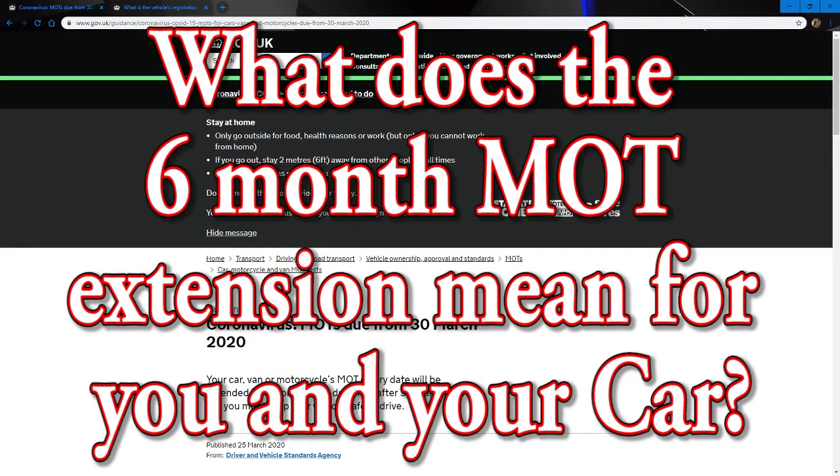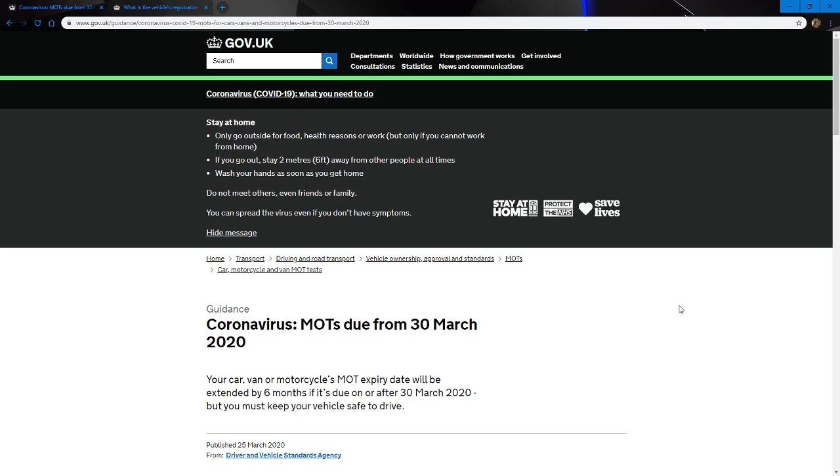Today I'm going to be talking about the MOT extensions within the UK. So the government on the 25th of March gave guidance that they would be extending MOTs for 6 months within the UK from the 30th of March onwards. So if your MOT was due on the 30th of March or after, you would get a 6-month extension on the MOT. However, if it was leading up to that point, you wouldn't.